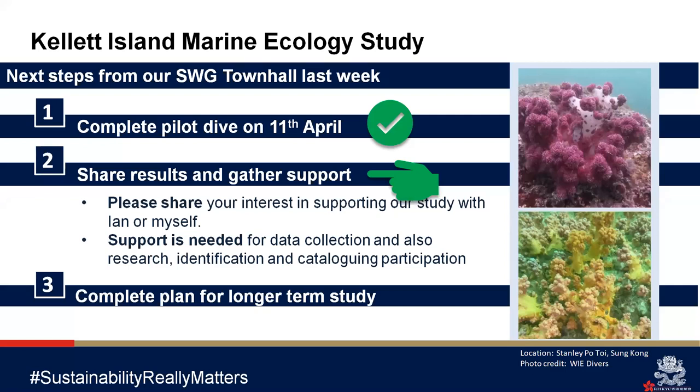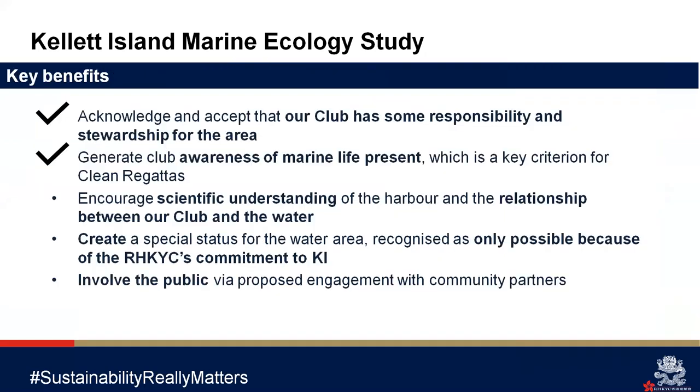So what we've done is we've completed our pilot dive. We've shared the results with you. And through doing this, we are continuing to gather support so that we can take this further. I think once we find coral in the harbor, there's a lot of benefits that we talk about when we consider doing a marine ecology study at Kellett.